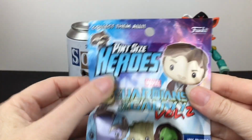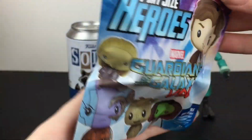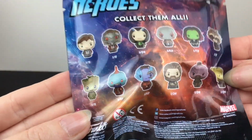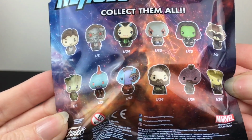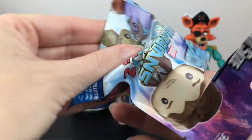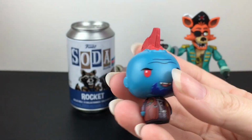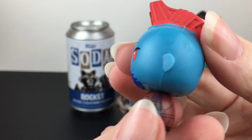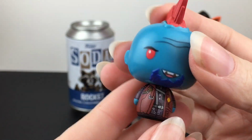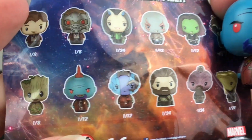So last up, we have our Pie Size Hero blind bag from Guardians of the Galaxy Volume 2. You can get a little Rocket, a Groot, and just a whole lot of other cool characters. So let's see what we get. Inside, oh, we have Yondu. Oh, that's cool. Guardians of the Galaxy always makes you cry in some way. I'm scared for Volume 3, to be honest.